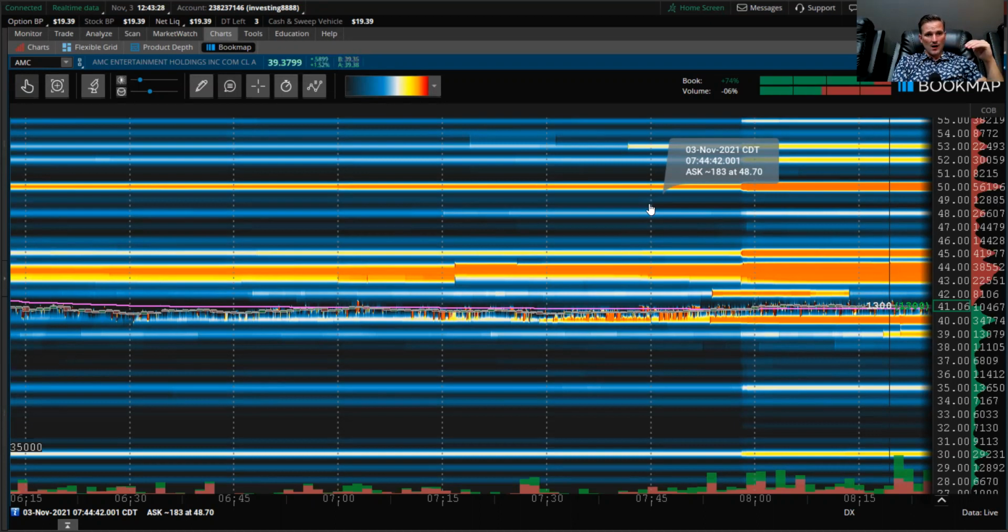We know that market makers gravitate towards liquidity in an effort to keep stocks moving, because if we didn't have that, we'd have a lot of sideways. So market makers push to levels of liquidity, and it gives us a nice bias. So with that said, this is AMC.